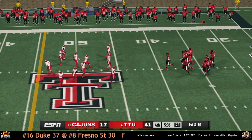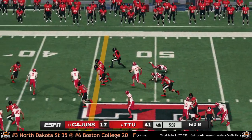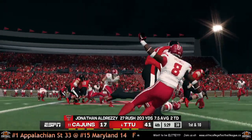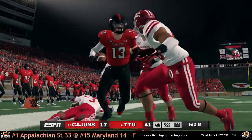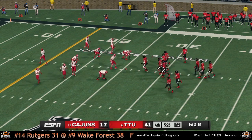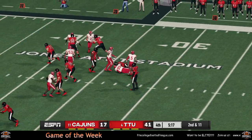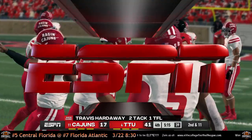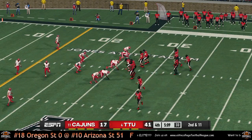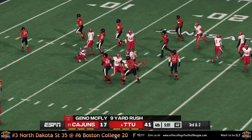The offense goes back out onto the field after picking up a field goal on their last drive. The quarterback has some room. And they finally knock him out at the 25-yard line. Looking to capitalize on the big run. Now it's first and 10. Tailback brought down for a loss. He's taken down at the 18-yard line.